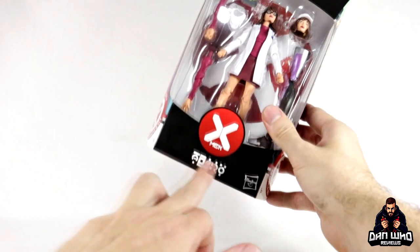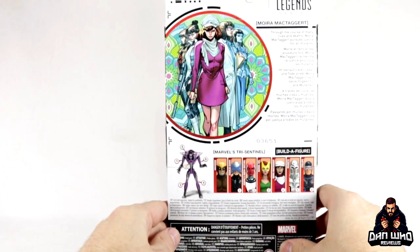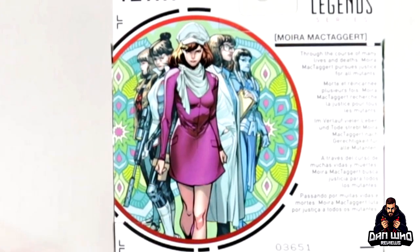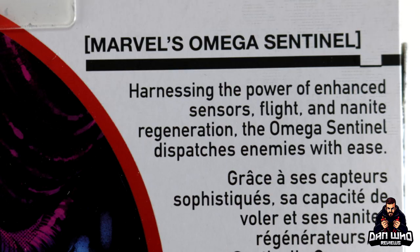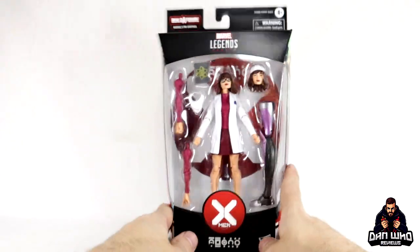So I'm assuming this says Moira here and Krakoan at the front. We spin it round, and spoiler alert, Moira can reincarnate. She's a mutant after all, and this is all her different looks from the storyline, and you can get two of these looks in this one figure, which I really appreciate. So we get a little write-up that reads, Moira MacTaggert, through the course of many lives and deaths, Moira MacTaggert pursues justice for all mutants. Of course, we get a list of the figures we're looking at today, but let's get her open.